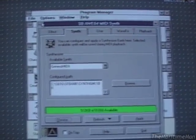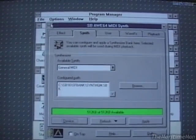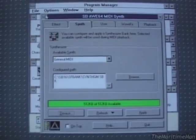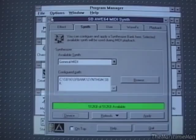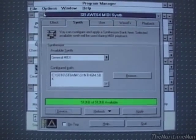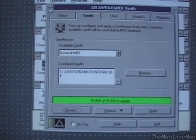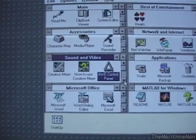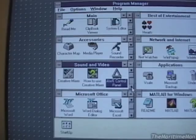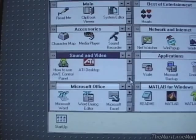Now, speaking of which, I need help with the sound card. Of course, the sound card has both an FM synthesizer and a wavetable synthesizer on it. Under Windows 95 and Windows 98 on this computer, I'm able to access both synthesizers. But in Windows 3.1, I'm only able to access the FM synthesizer. If I try to use the MIDI synthesizer, it says that the device does not exist, and it just doesn't work. Even though if I exit into DOS and run the diagnostic program, it tests both synthesizers just fine. So I don't know what's up with that.